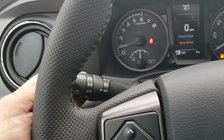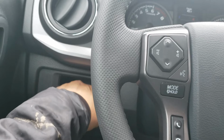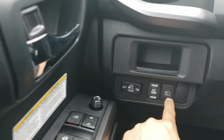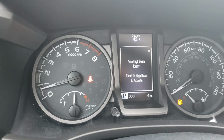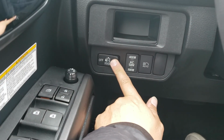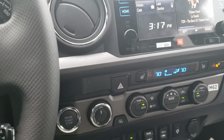Then I have auto high beams, which is new. I don't think it's auto windshield wipers, which is too bad. I was just in a car in Europe and it had auto windshield wipers, which was fun. Auto, yep, there we go. Auto high beam ready. Turn on high beam to activate. Cool. I think I'll just keep that on. And keep that off because I have a shell, so I don't need that. So anything else?